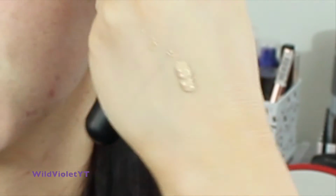So today I'm going to be applying the foundation with this buffing brush, and I'm just going to pour a little bit of it on the back of my hand so you can see what the texture is like. So it just looks like that. It's quite thick, and it does appear to be quite a full coverage foundation, which I'm really excited about because I do prefer a fuller coverage foundation.